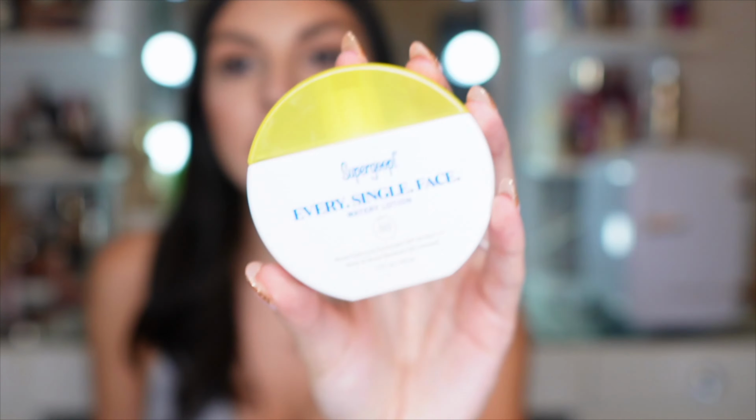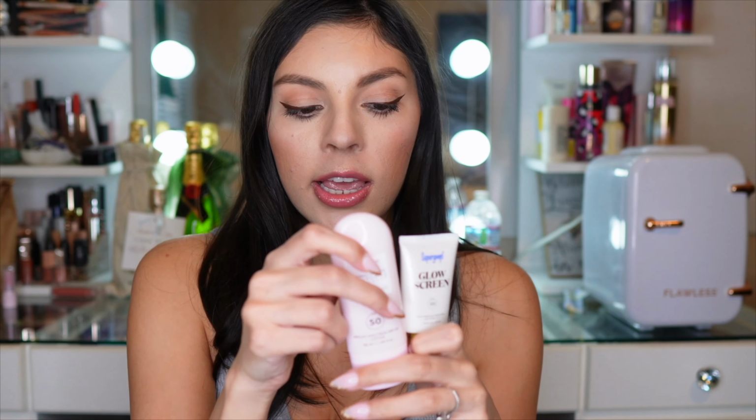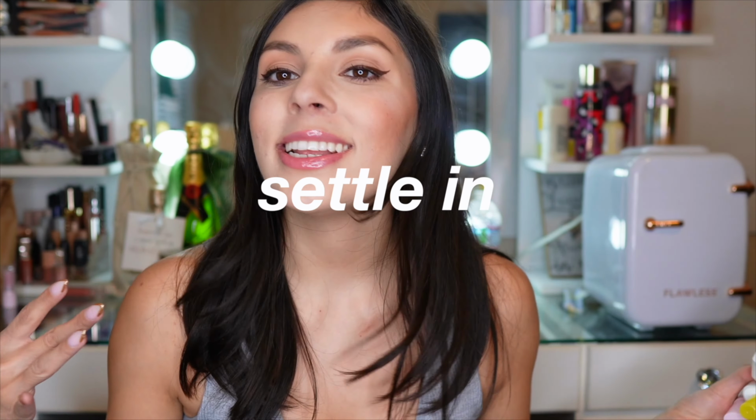My Supergoop Every Single Face sunscreen and the Supergoop Glow Screen. I mostly see the pilling with the Glow Screen and the Glow Recipe, and maybe it's just because they kind of have a little bit of a glow, if you will. So these are the most common pilling culprits, but once I let everything, mostly my moisturizer, sink into the skin, give it 5 to 10 minutes in between, then I don't have any issues. So if you're experiencing pilling, it could be that you are just applying everything too quickly and not giving it enough time to settle into your skin.